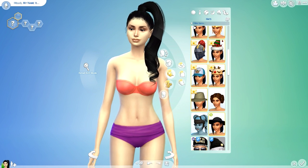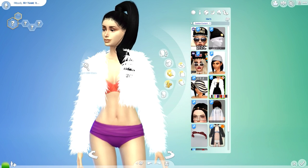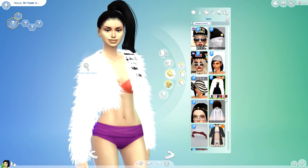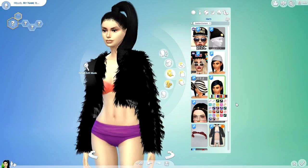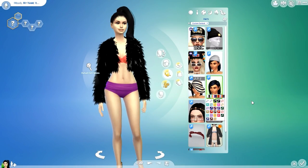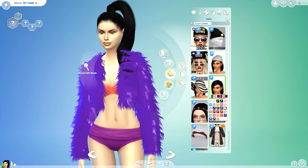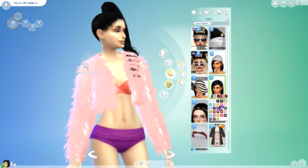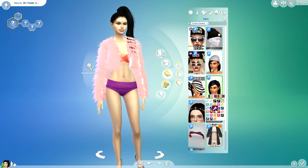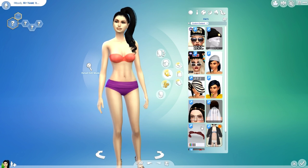Some of the accessories that we downloaded are custom content, and this is the fur jacket that you guys saw. You can see that it's a little see-through in some spots, but I actually really do like it. Yes, it is shiny, but that doesn't bother me too much. It would have been nice if she made it non-shiny, because it kind of looks like those leis that you put around your neck, like from Hawaii or whatever. But I actually don't mind it too much. I don't think it's that bad.